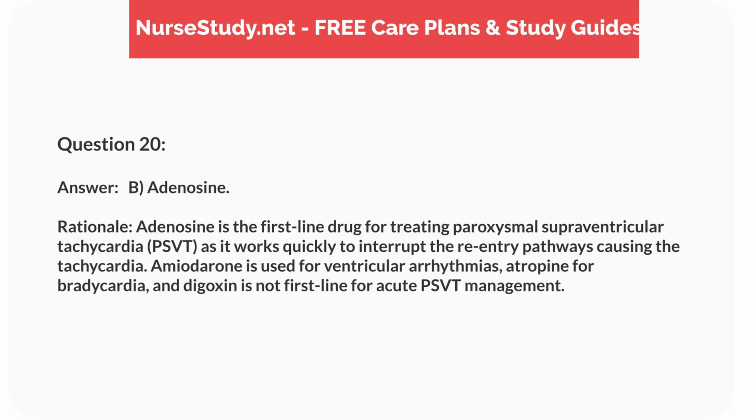Adenosine. Rationale: adenosine is the first-line drug for treating paroxysmal supraventricular tachycardia as it works quickly to interrupt the re-entry pathways causing the tachycardia. Amiodarone is used for ventricular arrhythmias, atropine for bradycardia, and digoxin is not first-line for acute PSVT management.